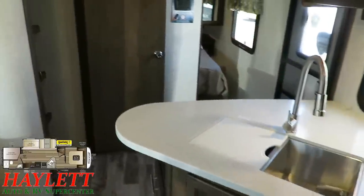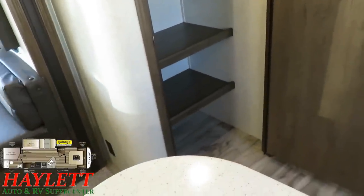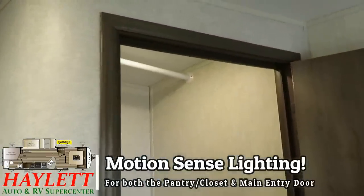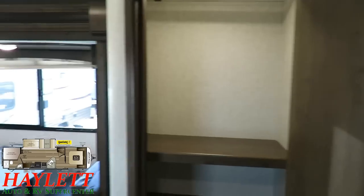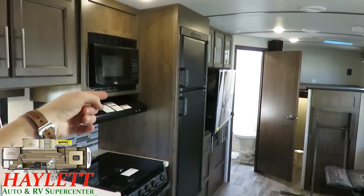You kind of saw it when we first started our video. We've got the just ridiculously sized pantry or entry area coat closet or whatever you want it to be. And I think maybe that's another thing I like about this floor plan. I'm a person who likes options. If I want to turn this into a closet and I want to turn the area behind the TV into a pantry, I can. If I want dual pantries, I can.